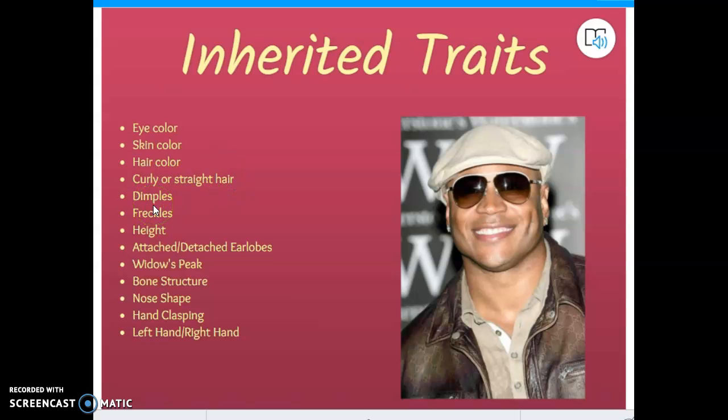Dimples might be something that you don't know what those are. We have a few people in class that have dimples, but we never see them because we all have to wear masks all the time. That's when you have indentions in your cheeks when you smile. Freckles, I think we all know what that is. How tall or short you are. Your height is an inherited trait. This is probably going to be a new one. Attached and detached earlobes. I'm pretty certain I have a slide on that. We'll get to that in a moment. A widow's peak. Again, we'll get to that in just a moment as well.